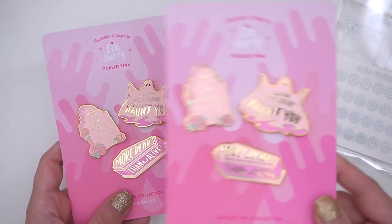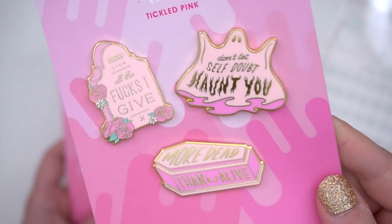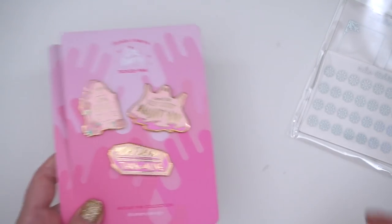And I will be sending one of these actually to Kittenish Jess, because I feel like these are definitely a vibe that we both share. And I just thought these were so cute, especially because pink and gold, well, I mean, purple probably better for her, but I think she likes pink, so it's cute.